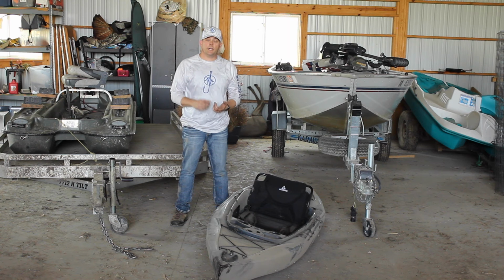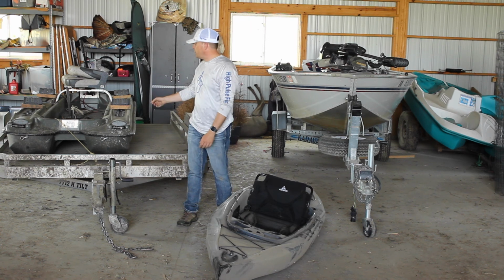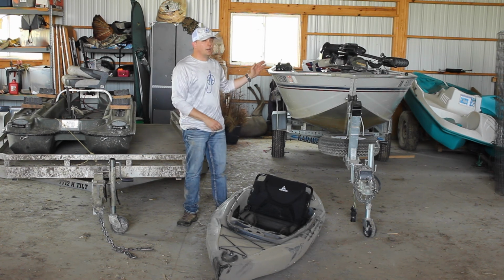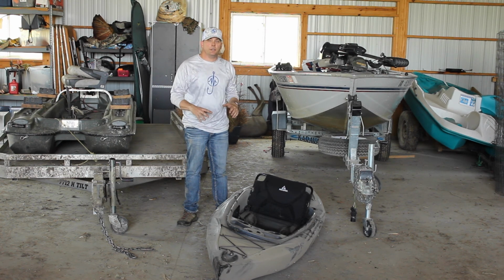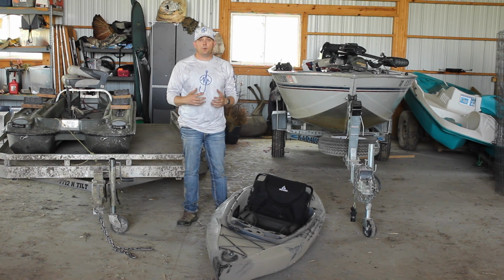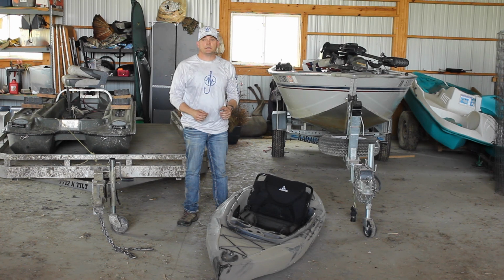So there you have what I like to call budget boats or just starting out boats. Then you have the kayak, the bass buddy boat, or moving on to a larger used boat. Or if you have the ability to do so, you can find a nice shell boat and create your own little bass boat. Either way, as long as you're getting out on the water and you're enjoying yourself, that's what counts.